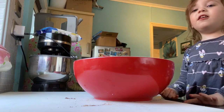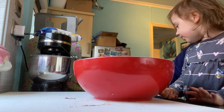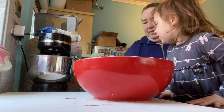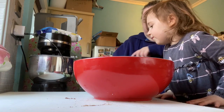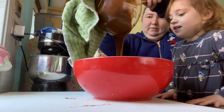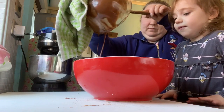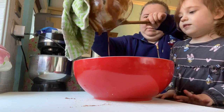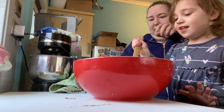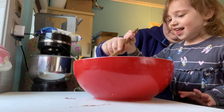Okay, you ready, Alice? It's hot. What we're going to do, Mum's going to put the chocolate in, so it's very hot. You come this way a little bit. I'm going to pour it in, and you've got to mix it, okay? Wow, look at that chocolate. All in there. Right, can you mix it? Mix, mix, mix. We want it all covered in chocolate, don't we?